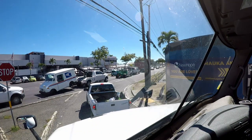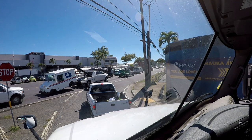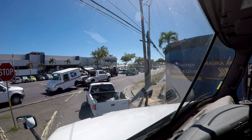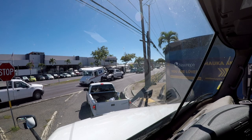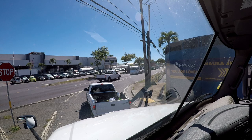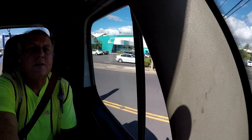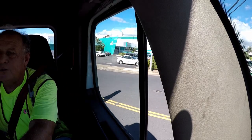Somebody's backing in off the highway, the road here. This is the Sand Island access road. Busy little road, but every now and then trucks have to back in off of it, and it really blocks up the traffic fast. See if we can get somebody to help us out. We need 2 lanes in order to.